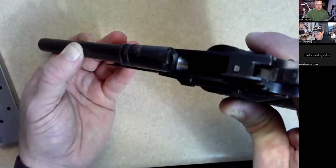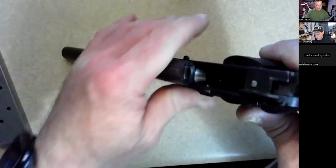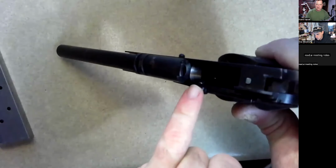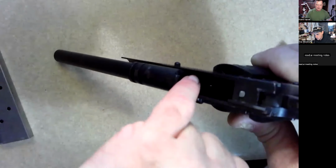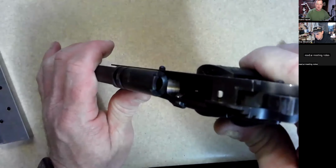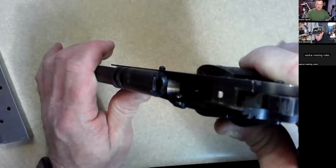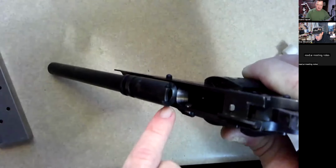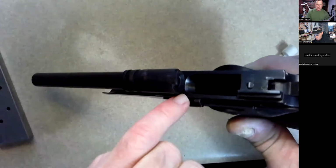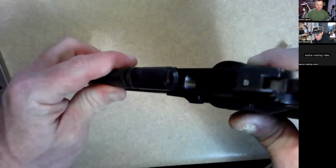So if you have a customer bringing a gun and hollow points aren't feeding well, one of the things you can do is come in and polish these surfaces so that they match. Because if a hollow point's not feeding well, a lot of times it's because it's catching on that sharp edge at the bottom of the chamber.